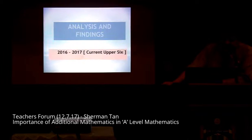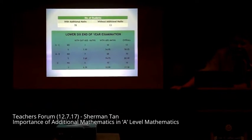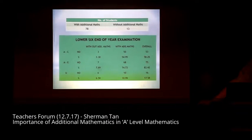So for the current upper 6, with additional maths we have 78, without additional maths we have 13. For the end of year examination, A to C, 3% for those without additional maths, 55% for those with additional maths. A to E, about 8% without additional maths, 75% with additional maths. And then the number of those who fail, about 7% for those without additional maths, and surprisingly 11% for those with additional maths. So reason why?